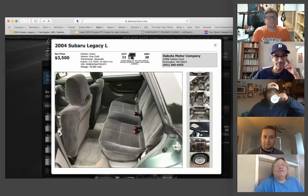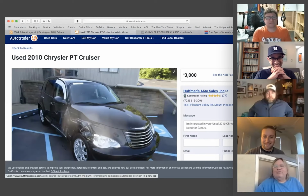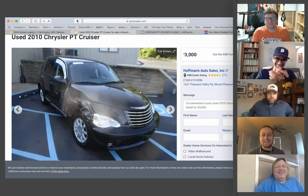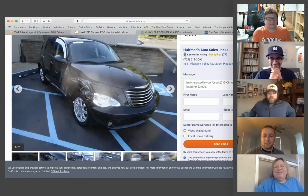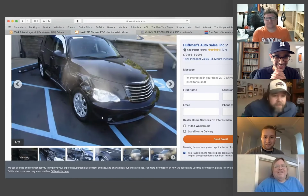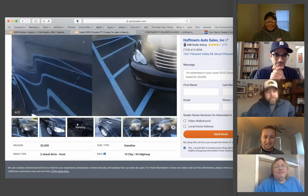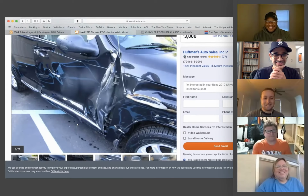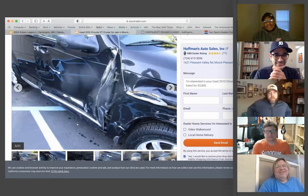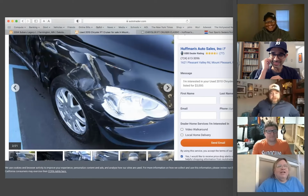Yeah. PT Cruiser. This is a 2010 PT Cruiser available at Huffman's Auto Sales. Is this a shameless plug for your new small business? Well, they're in Pennsylvania, so I don't know who these people are. It has 32,000 miles. It's got enough miles on it. It's a little damaged, a little buckled. Looks like it was a big deer. Yeah. The last time I went to Hawaii, I rented one of these, and my wife swore never again after hustling it down a couple of roads.